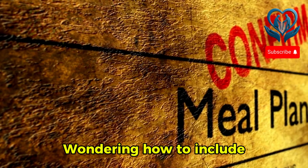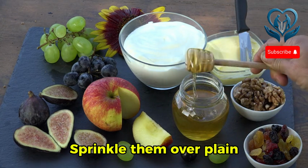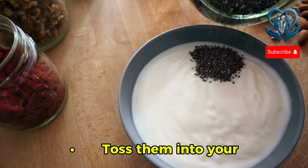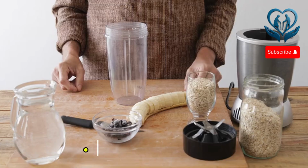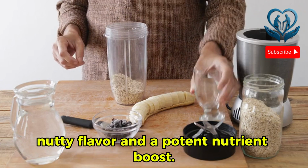Wondering how to include them in your meals? Here are some ideas. Sprinkle them over plain Greek yogurt with a drizzle of honey and some fresh fruit. Toss them into your morning oatmeal along with chia or flax for a triple seed combo. Grind them into smoothies, adding a subtle nutty flavor and a potent nutrient boost.